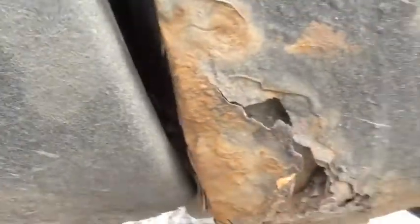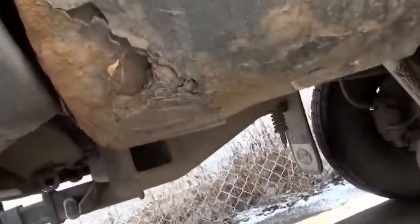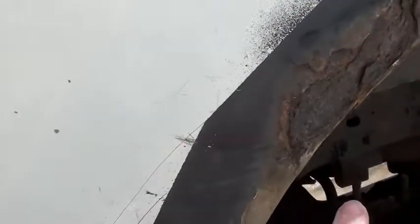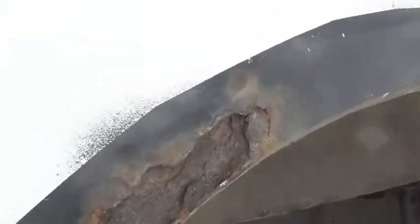And I've got some body work to do to this thing too. This is pretty scary back here. This here and these fenders as well. That's a little scary looking. Do some good body work to that over the summer. Basically just these back fenders that look scary, not so much the front ones.